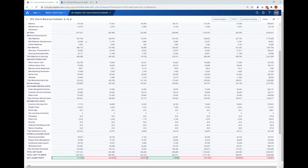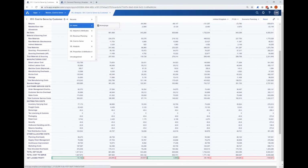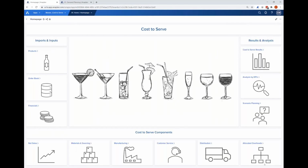Okay, so that in a nutshell is the cost to serve model. If I slip back to the home screen here, we can review what we went through. So this bit I didn't touch on, this is the import of the source data of the structures, planning out the sales, planning out the various cost components, either driver-based or allocations, and then some of the analysis you can then do on that data, spin it around to whatever level you want to look at KPIs, or obviously that incredibly powerful scenario planning as well. Okay, so that said, I'm going to hand back to Adam just to close us off.